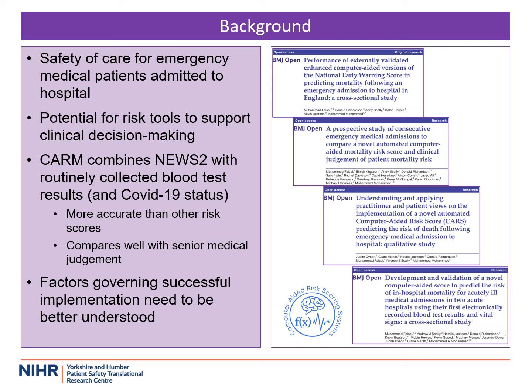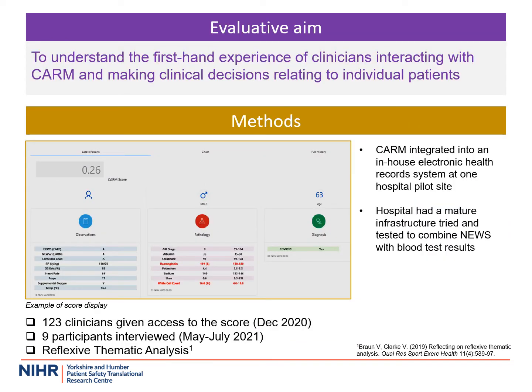In response to this, the CARM score was co-developed with clinicians and patient and public representatives and tested. CARM combines NEWS2 with routinely collected blood test results, age, gender and COVID-19 status. It has been demonstrated to be more accurate than other risk scores, and it does compare well with senior medical judgment in identifying a patient's risk of mortality. However, we don't know factors governing successful implementation of the score. This evaluation aimed to understand the first-hand experience of clinicians interacting with CARM and making clinical decisions relating to individual patients.